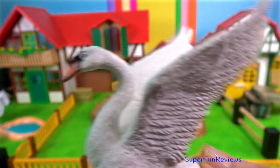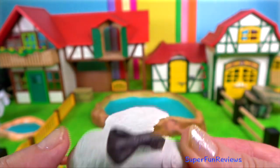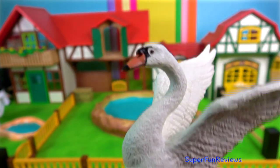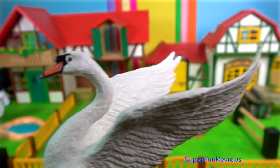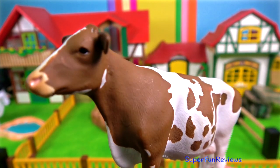This swan is a graceful, long-necked, heavy-bodied, big-footed bird that can glide majestically when swimming and fly with slow wing beats and with necks outstretched.